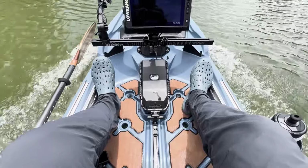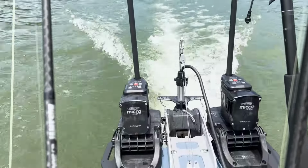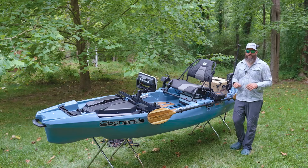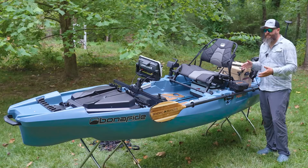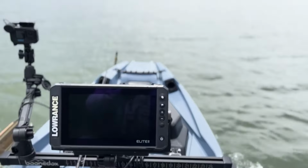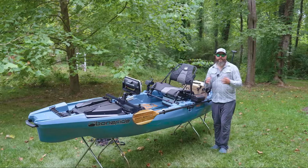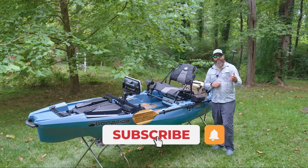But if you're someone that's looking to add those graphs, you want to add a power pole or two, you want to add a motor on the stern or the bow, I think this is the best option on the market right now for rigging all those things onto a kayak. Good job Bonafide on that. They didn't pay me for this video, but I am just really impressed with how well they hit the target of answering to all the things that anglers are doing these days when it comes to putting things on their kayak. Hopefully this video will help you make a better decision if you're looking at the PWR, and you'll know if it's the right boat for you.